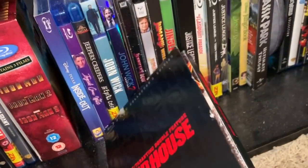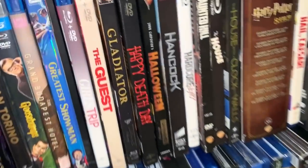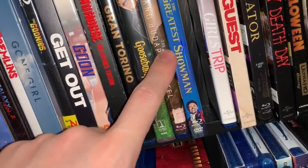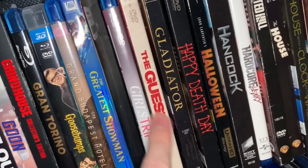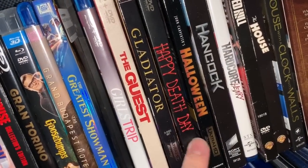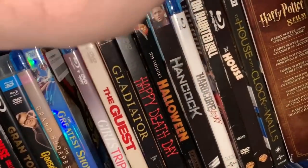Grindhouse, if you've never watched this, this is Robert Rodriguez's thing. Open this up as Grindhouse, Death Proof. This is a badass collection. Gran Torino, Goosebumps, The Grand Budapest Hotel, The Greatest Showman, Girls Trip, the most underrated comedy. This comedy surprised me so much. The Guest, Gladiator, Happy Death Day, Halloween on 4K, Hancock, Hardcore Henry, House on Haunted Hill.